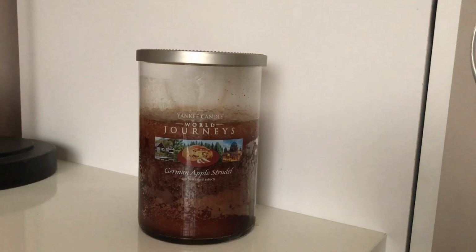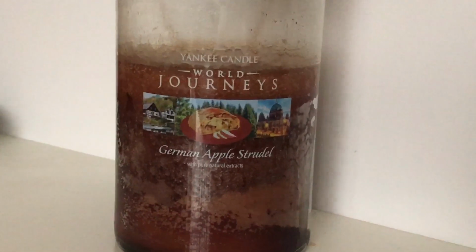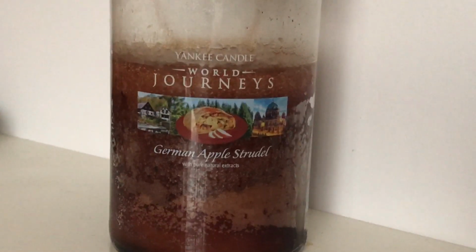And again, I managed to get it on the marketplace for £10, so it just seems so much of a better deal when you get a good smelling candle for such a cheap price. I absolutely love it. I'm probably going to give it a throw rating of 8 out of 10. I'm really impressed with it, and I think if I zoom in there, you can see all the oils that are in there, so I've still got a long way to go.